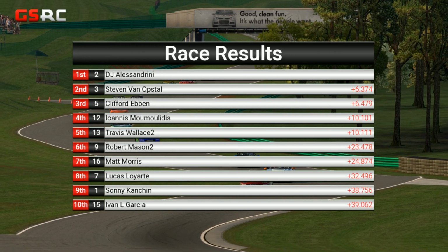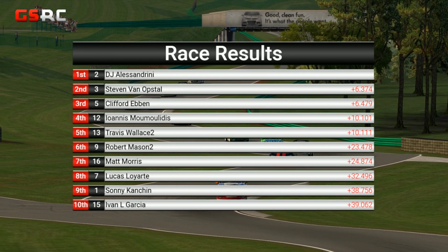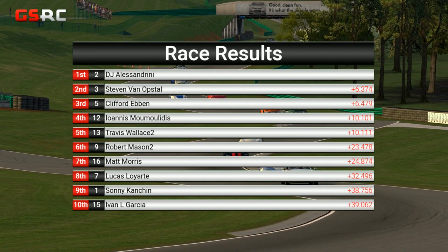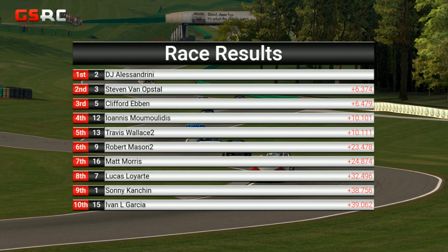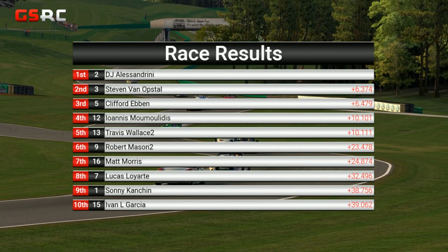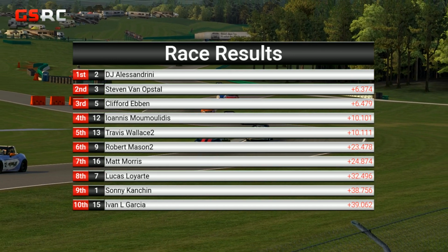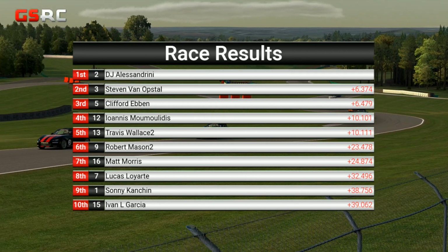Steven Van Opstra was able to get around Clifford Evan. Evan put on a great show, though. Passing drivers, losing positions. Steven Van Opstra, very quiet, gets a great second position. Clifford Evan gets the final podium spot. Ioannis Mumalides, boy, he was up front, he was back, he was passing, he was in the grass, he was going around drivers. He put on quite a show. He settles for fourth position, able to nip Travis Wallace at the line for that spot. Wallace will have to settle for fifth.